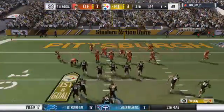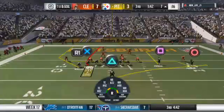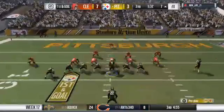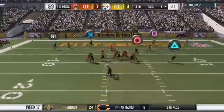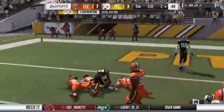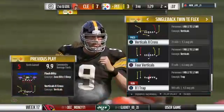And the 8th play on this drive coming up. All right, here we go. Check. Patriot. He'll look to throw. His pass is caught at the 4. 5 yards on the catch there brings up 2nd down.